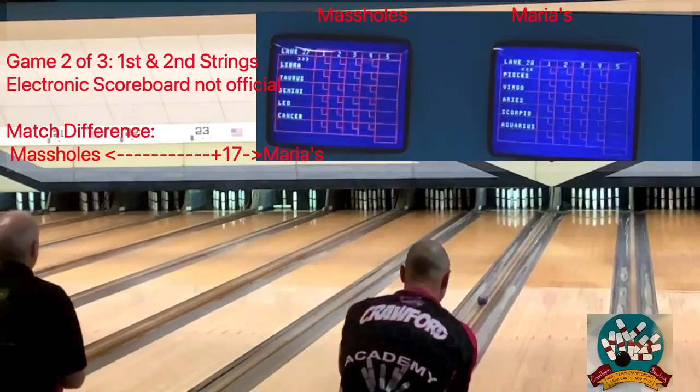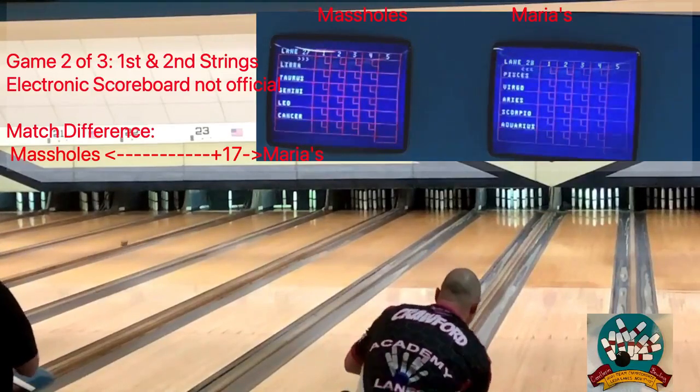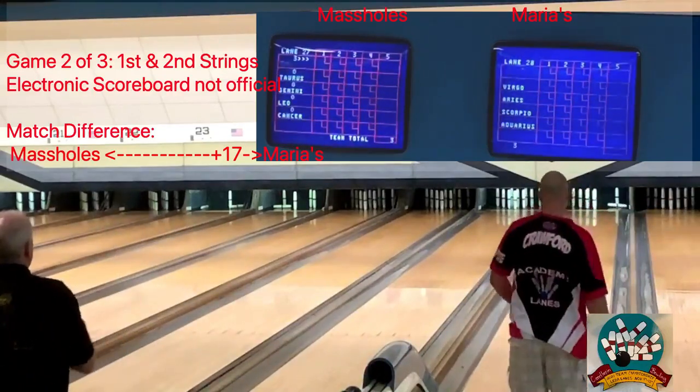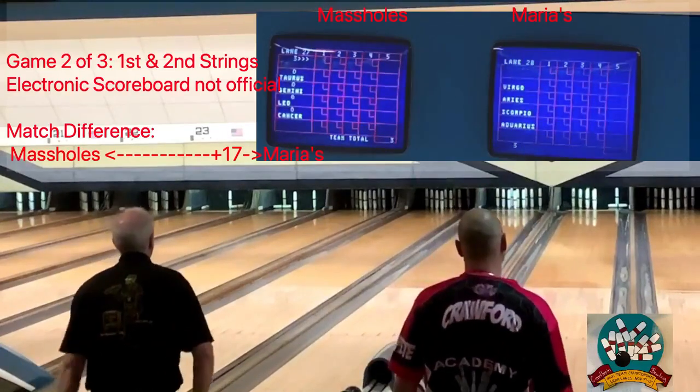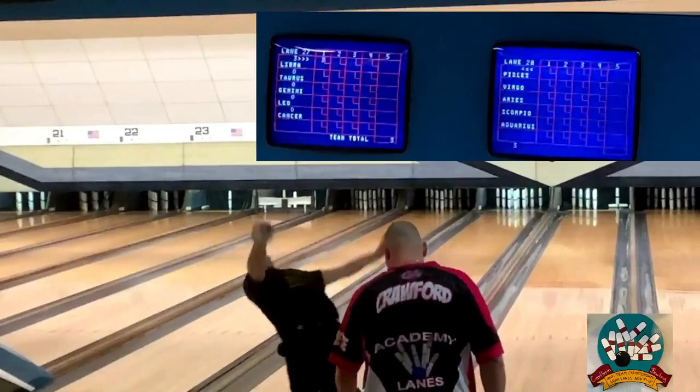Maria Subs 544, 527 in the first. The second of three strings starting up here. Pete Crawford Jr., who had a 104 in the first, leads it off on 28. Craig Holbrook had a 117 in the first. He's on 27. First box, second string here in Nashua.